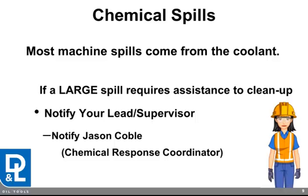Most spills at the machines will come from coolant or oils, which generally can be mopped up by the operator. There are mops and buckets throughout the shop. However, if a spill is too large and assistance is needed, first, contact your lead or supervisor. They will notify the chemical response coordinator, if needed.